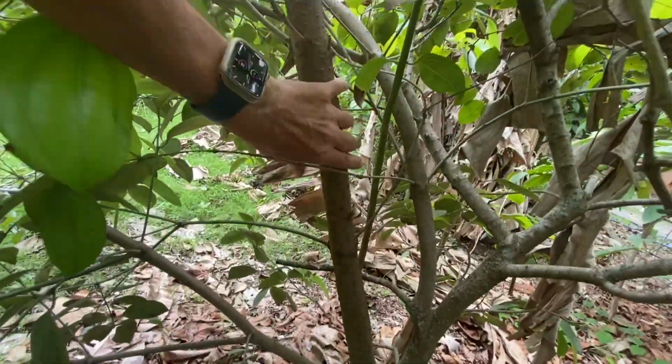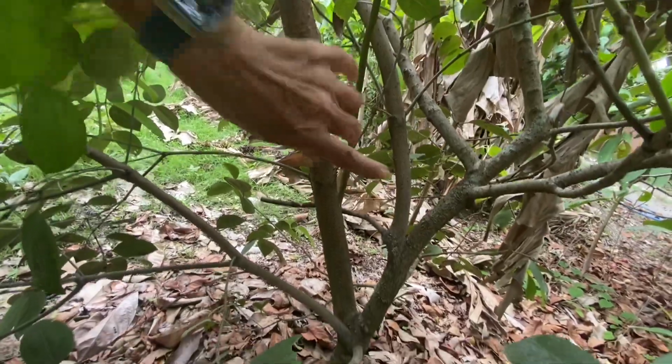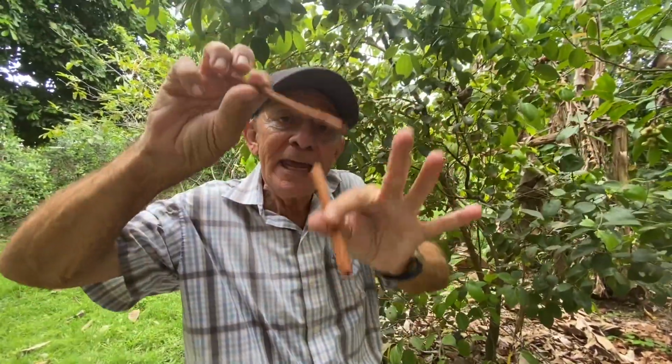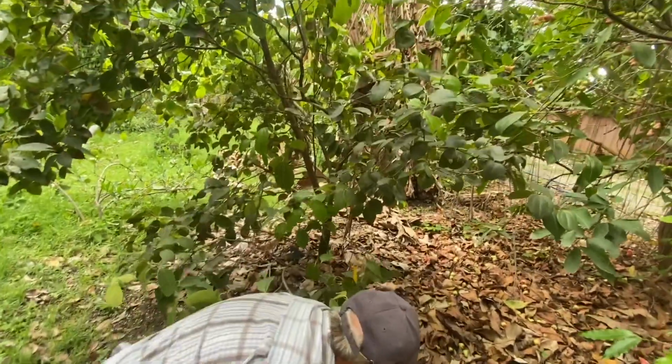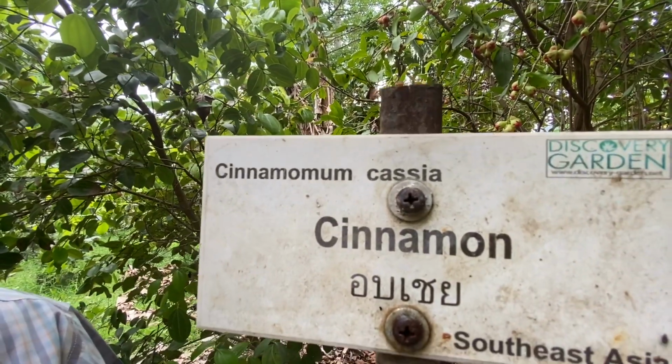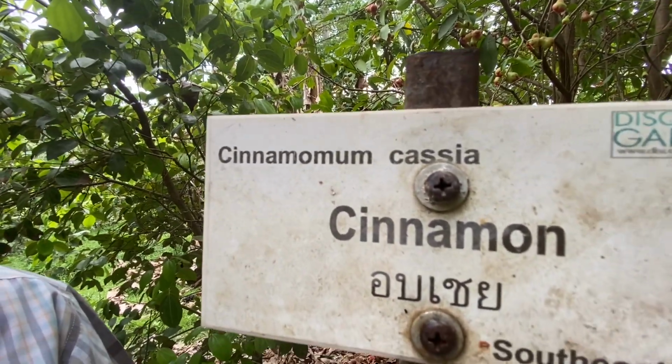They are a certain level inside the bark that is cut out, and when it comes out, it is still very soft, but then dried in the sun, and now you just have to crush them and you got the cinnamon powder. This is the scientific name if you are interested in things like that. Cinnamomum cassia. This is from Southeast Asia. This is the plant. This is the product, cinnamon. Also available at Discovery Garden Pattaya.